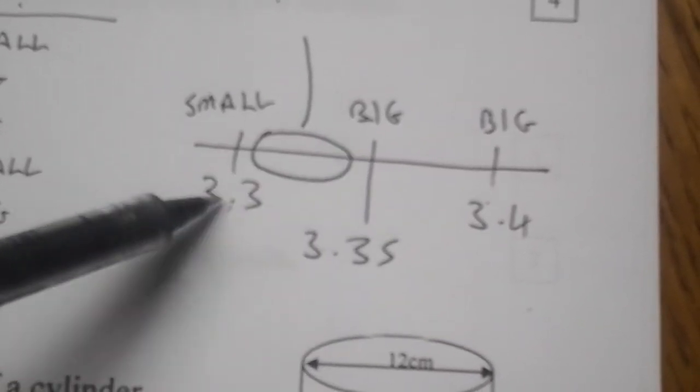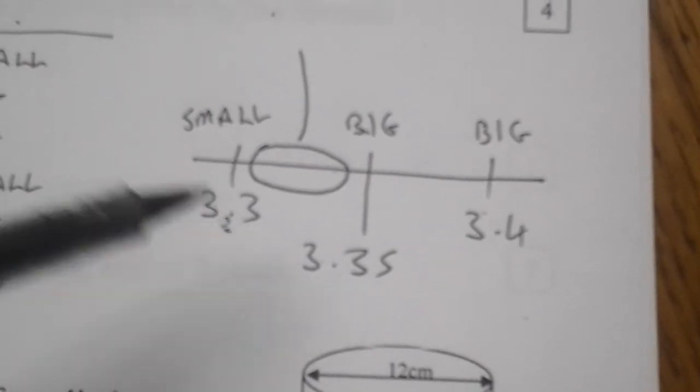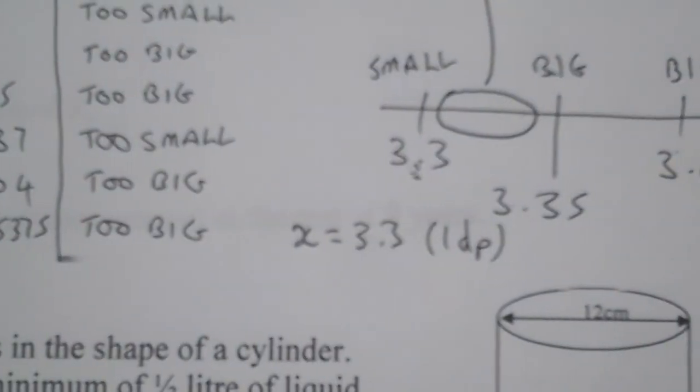Rounding to one decimal place, which is what the question asks for, tells you that 3.3 is the best one to use. That's your correct answer. So I've stated that answer here.